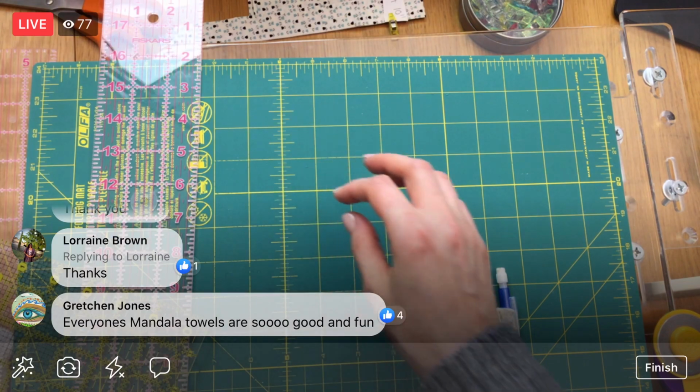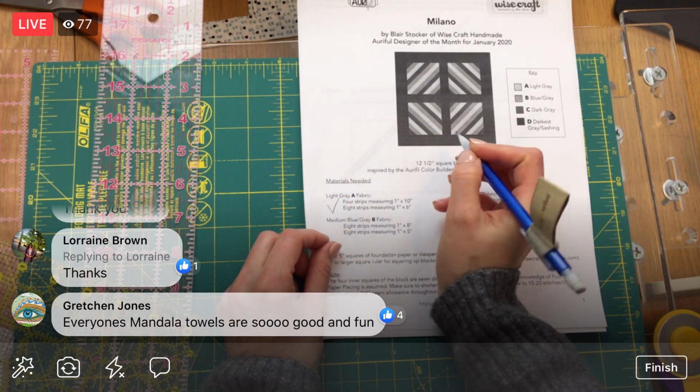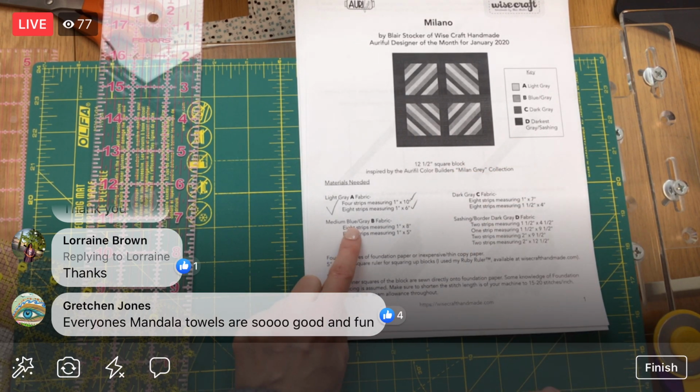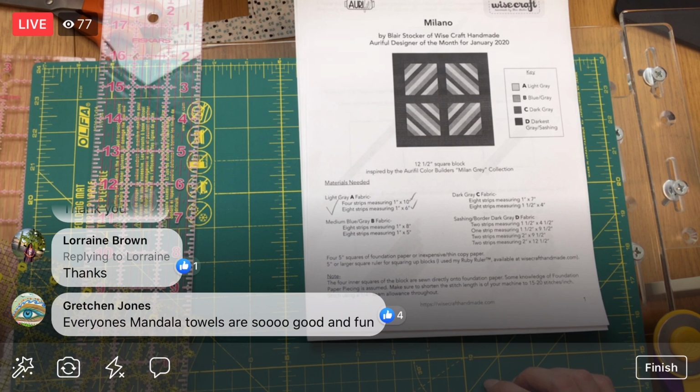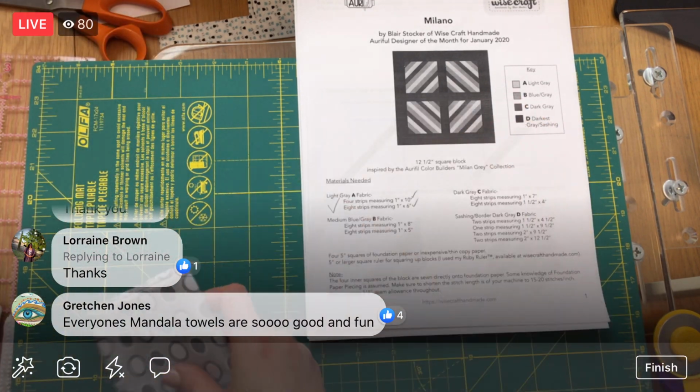All right, what is next? Oh, and the most important part, we can check that off. I'm gonna actually check them off individually. All right, medium, the medium blue-gray, I'm gonna use this. So let's press it again. What do we need for here?